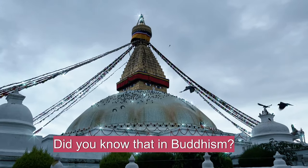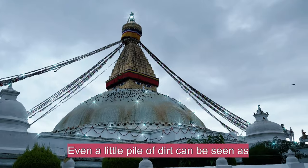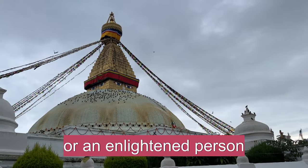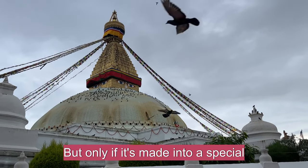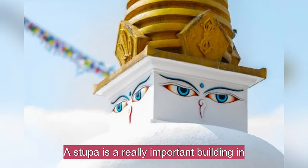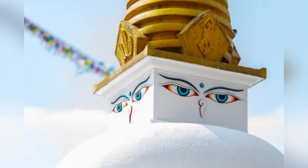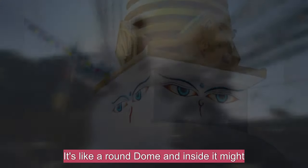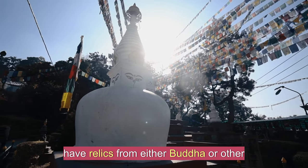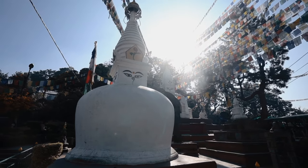Did you know that in Buddhism, even a little pile of dirt can be seen as representing the Buddha or an enlightened person, but only if it's made into a special structure called a stupa? A stupa is a really important building in Buddhism. It's like a round dome, and inside, it might have relics from either Buddha or other important figures.